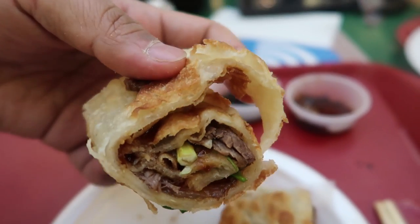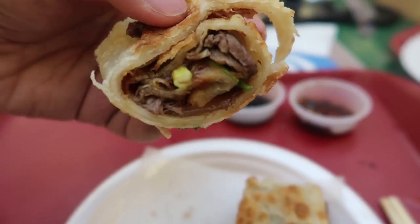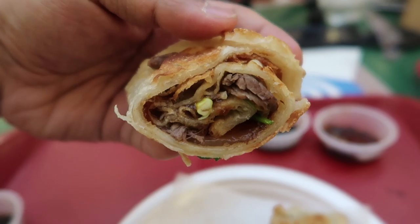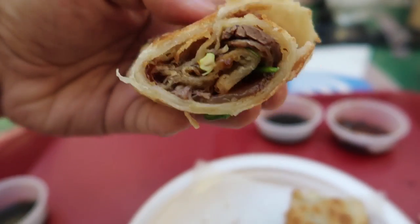Now, as you guys can see, the pancake is really thin, it's really flaky. The meat itself gives off a nice beefy flavor, and they add a lot of sauce. Also, the meat is not lean. There are some fatty chunks of beef in here and some beef tendon. This is really good. You guys ready to make this even better?